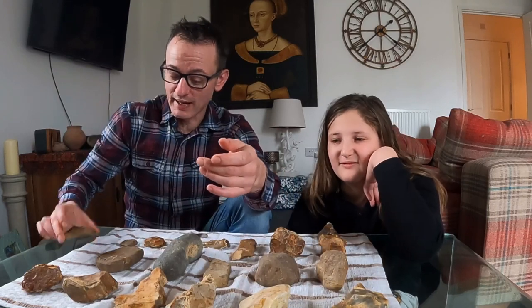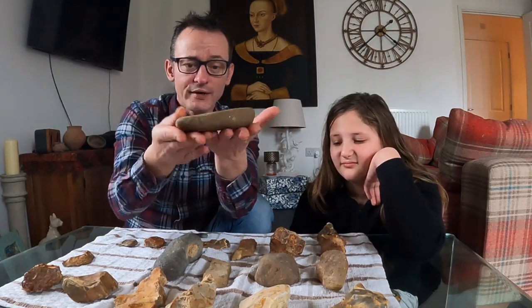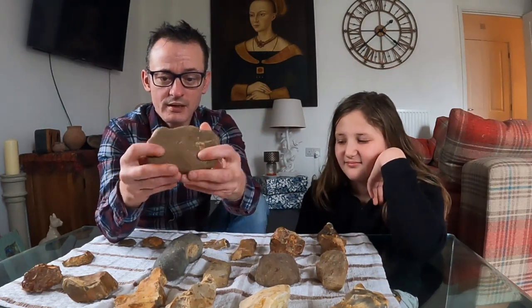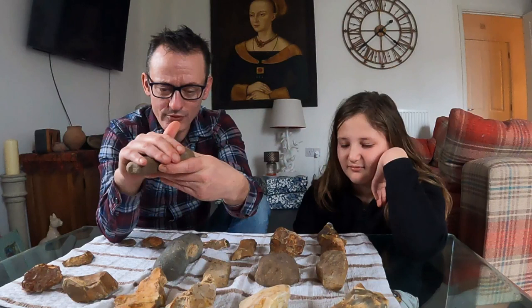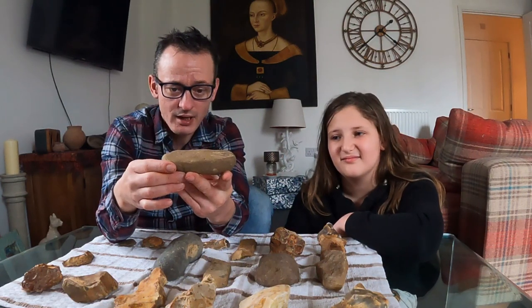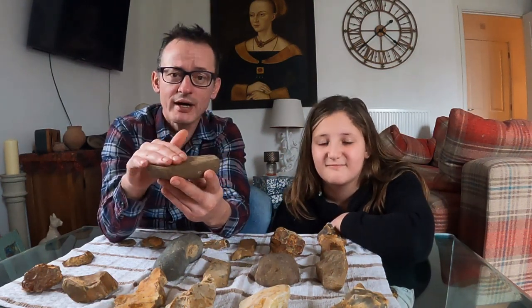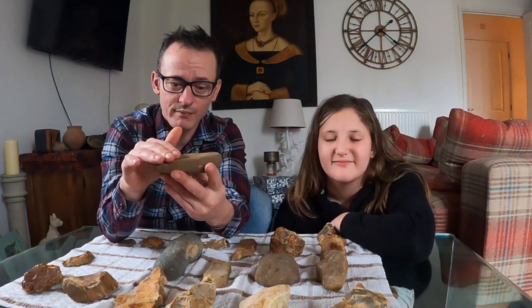Now quite close to that, we found this perfectly flat stone. It's kind of rounded on the bottom, but on the top it's perfectly smooth, and I'm pretty sure this was probably used for crushing grain or plants.